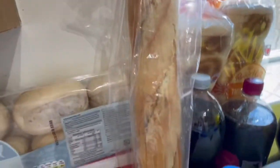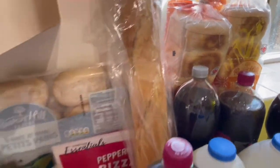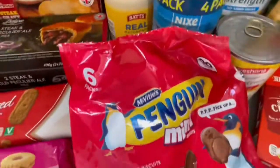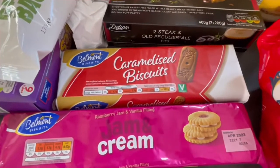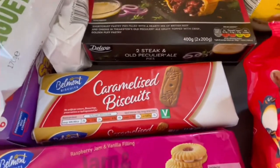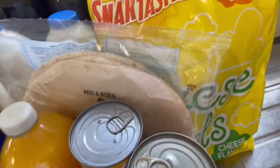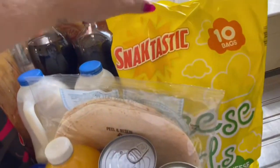I've also got a large baguette here, which I'm going to use shortly for tuna, mayo, cucumber baguette for our lunch. Not bought too many treats this week. We've just got a pack of penguin mini biscuits for Archie, some caramelised biscuits, which are a bit like biscoffy ones, some of these jam and cream, a bit like jammy dodgers. We've got some of these cheese curl crisps, which are for Archie's lunches.